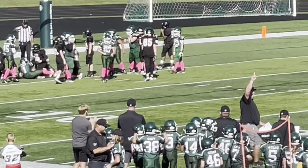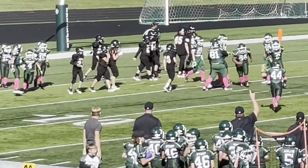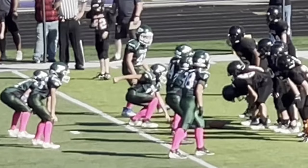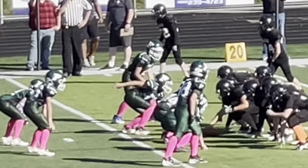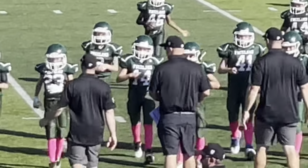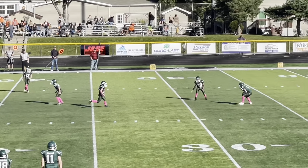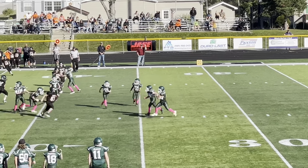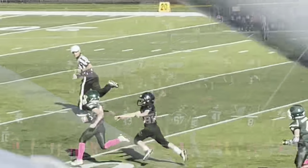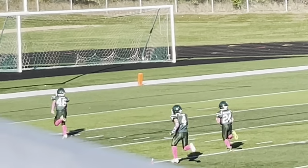Touchdown. No. Emma with the keeper pushes it in the end zone. Touchdown, Becky. He does got that form. On the line. At first contact. Freeland back to receive the kick. Intercepted by Riley Long. And off to the races! Riley.